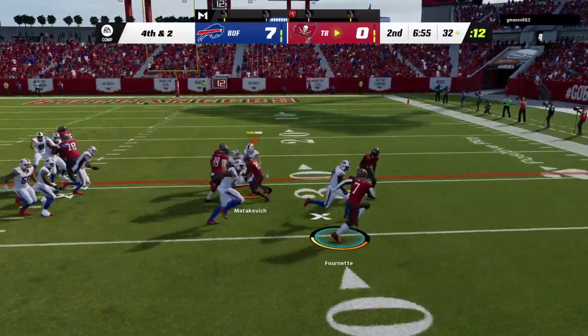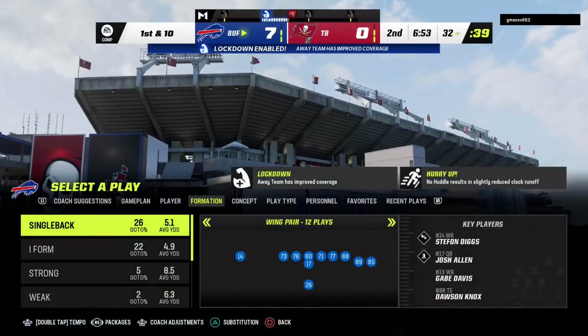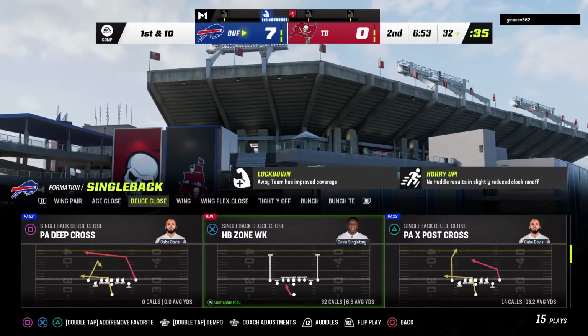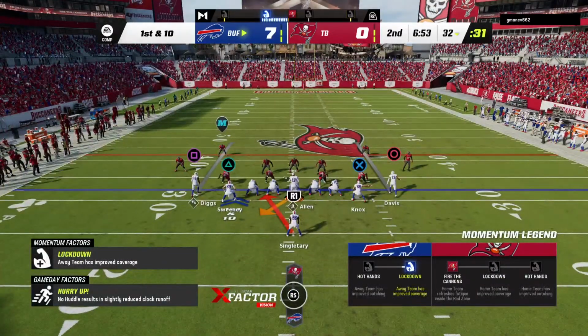They'll go with a big bank Fournette. And he is not going anywhere. They stop him for no gain. Leonard Fournette stops short of the marker on 4th down. Well, I guess they wanted to get that touchdown right back on their first drive, but failed to do so.